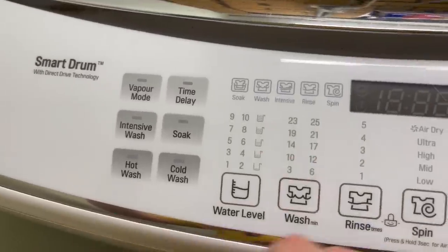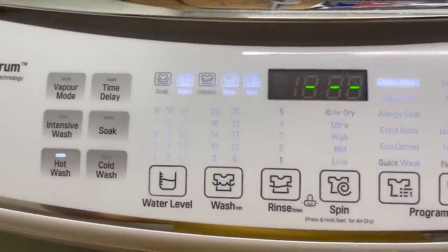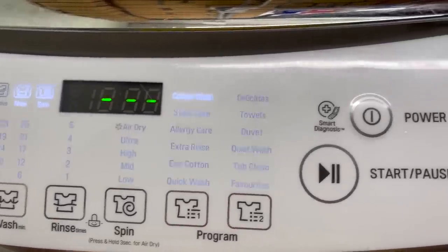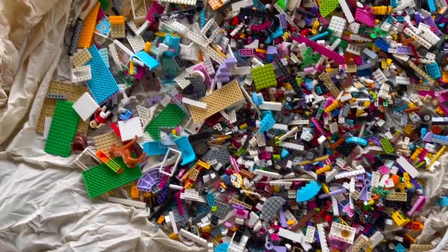So I've got some detergent in there and I'm going to do a hot wash, which is not going to harm the Lego at all. In fact, you need that to get the grease and the sticky off it and hopefully the smell as well. And here in Australia, the hot water only goes to 60 degrees. We're capped at 60 degrees.